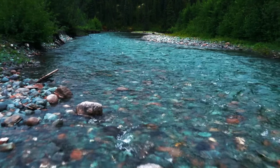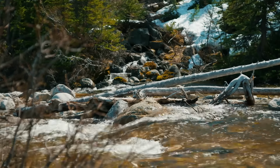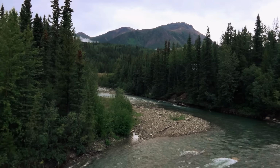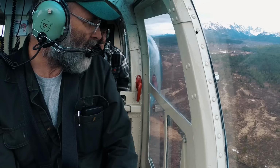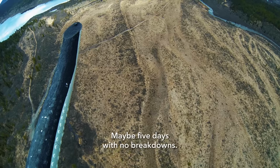The time crunch is really, really crucial right now. If the river rises, we can't cross the Turnagain River. We could be held up 2 more weeks. So we need to get out there. I think it's going to be a long trip. You think? I know. Maybe 5 days with no breakdown.